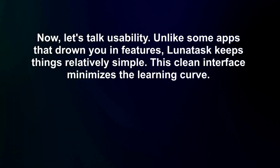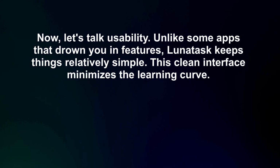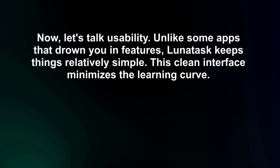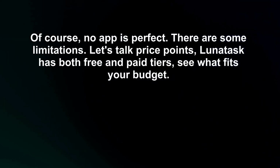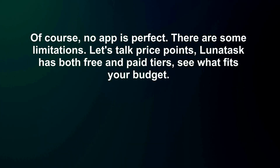Now, let's talk usability. Unlike some apps that drown you in features, Lunatask keeps things relatively simple. This clean interface minimizes the learning curve. Of course, no app is perfect. There are some limitations. Let's talk price points.